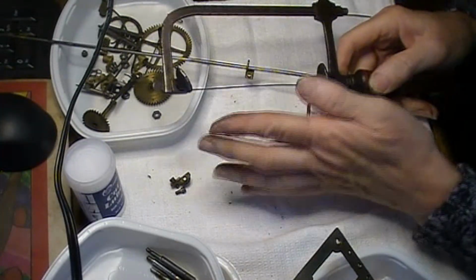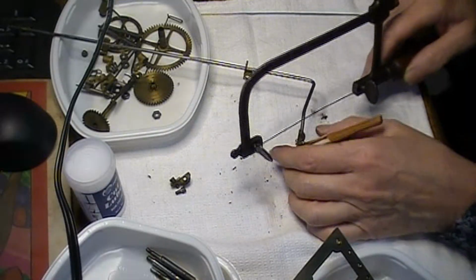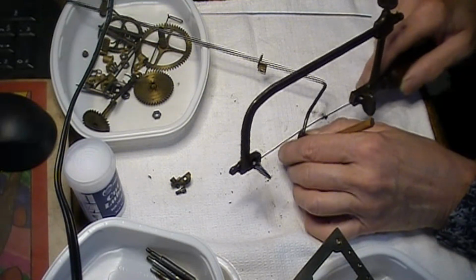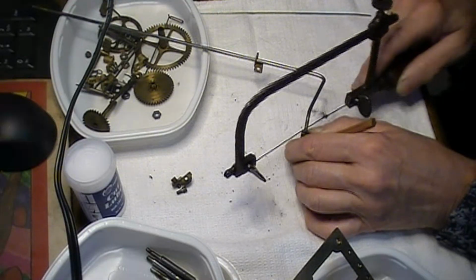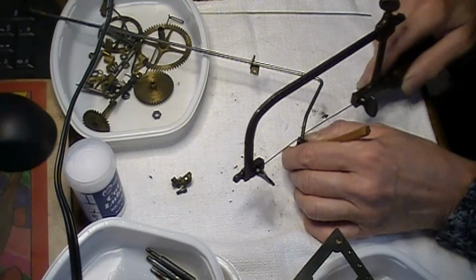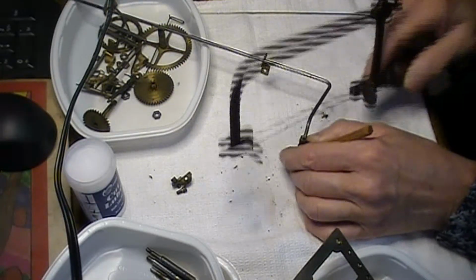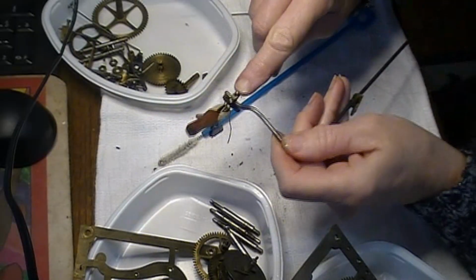So these cut, the teeth are angled this way. It cuts as you draw it towards you. It doesn't cut as you push. Sometimes you got to push it away from you to kind of score it a little bit to get it where you can drag it. No matter what, there's no way to get that off of there for me.